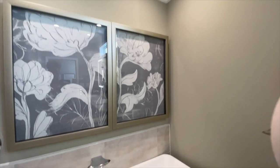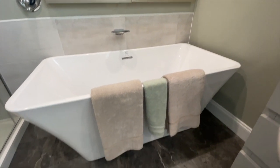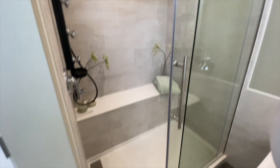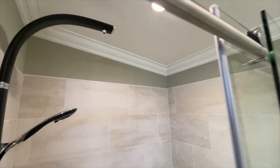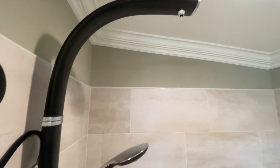Love all the can lighting throughout this home. They just did an absolutely wonderful job on this home, and I'm really glad that I took the time to tour this last home. Love the shelving in the shower, love the tile in here. Absolutely beautiful. Hampton Home always has the cutest shower heads, and this home has the one that I love with all the sprays that come out at you. They just did a really great job with this, you guys.